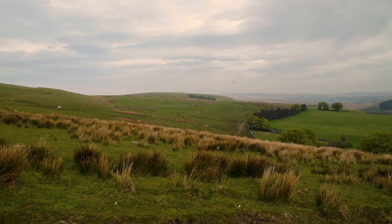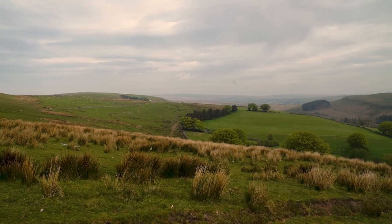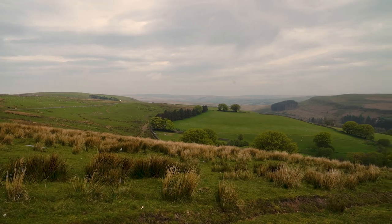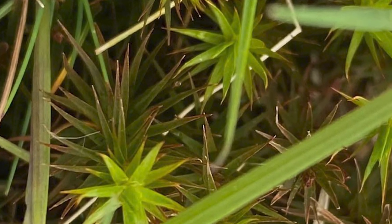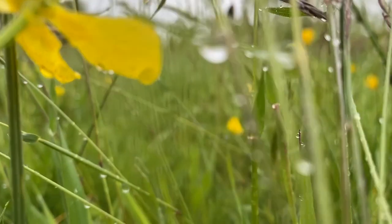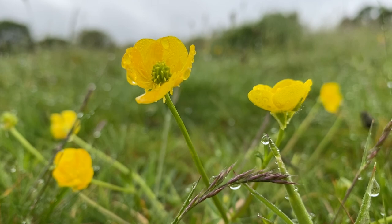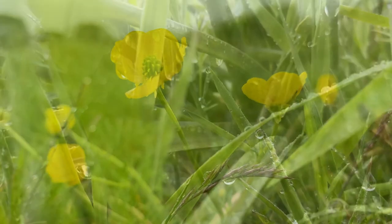But there are many other benefits to having such a diverse ecosystem. Moss, for example, is able to emit oxygen that improves air quality, soaking up carbon dioxide through sequestration. While the grazing allows for vegetation to grow at different heights, creating a range of wildlife habitats and allowing for wildflowers to blossom.